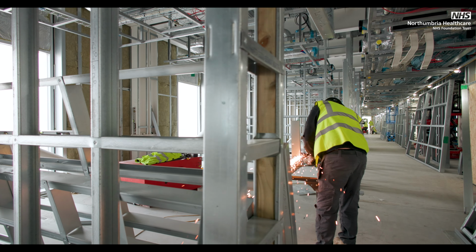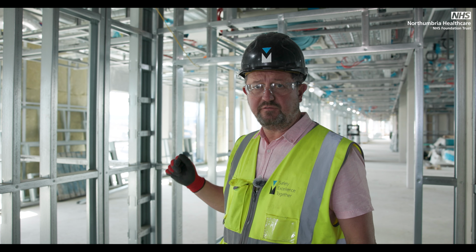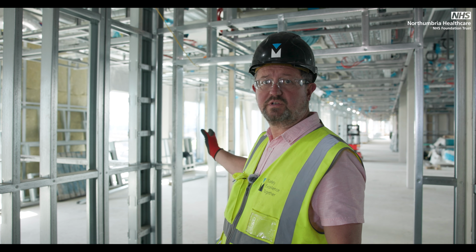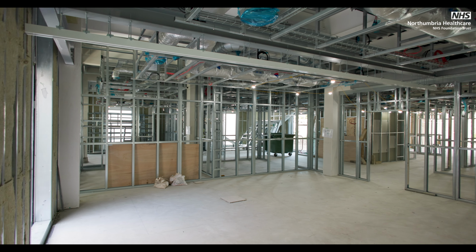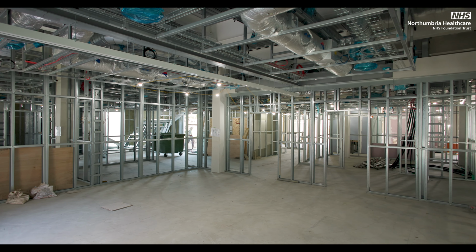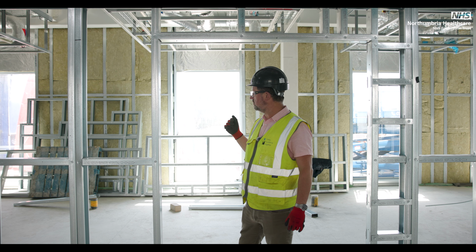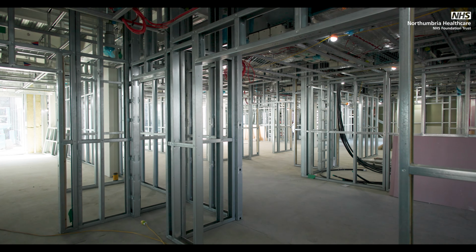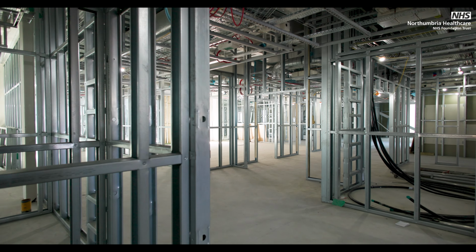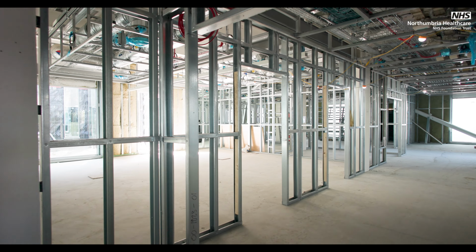So we're moving inside now, on the ground floor of the building. Just to give you a bit of perspective, I'm stood just in front of what will start forming the new doctor's surgery with the various consult rooms being formed behind me. I'm stood in a doorway of one of the consultant rooms. These rooms are still to be subdivided, but they are quite large in size. They will give a nice open aspect, a nice welcoming feel to both patients and staff that are working here.